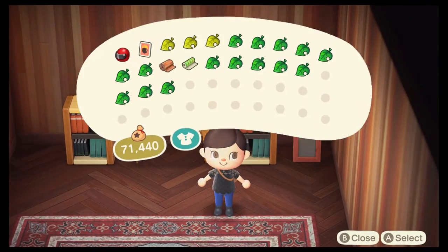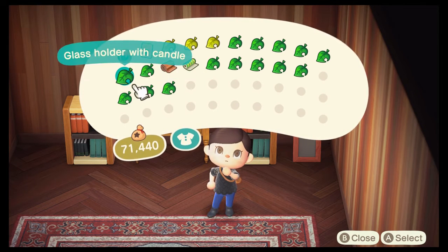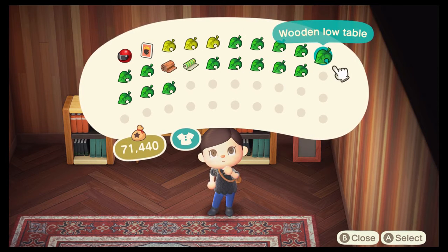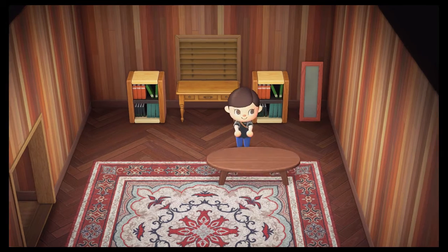And then right here, I'm going to place the wooden low table. This is supposed to represent the table that the sisters use whenever they're sitting on the floor and they are maybe about to cast a spell. There we go. Going to slide it over just a little bit.